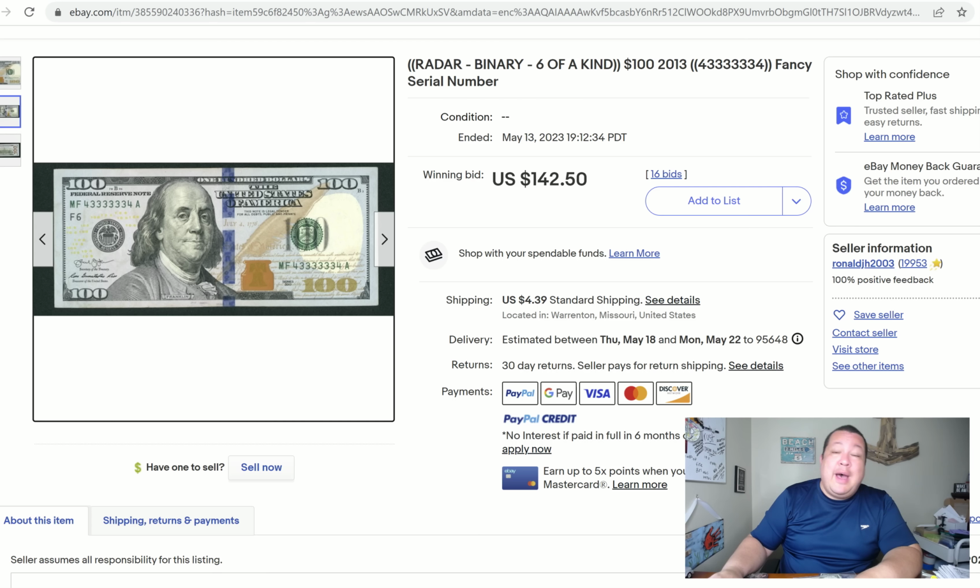$142.50. Now, here's the deal. If this serial number was on a $1, $2, or $5 bill, what if I told you it would have sold for the same amount of money? Isn't that criminal? But it's really all common sense, because you have a high denomination note. It's already a huge investment to hold on to it. And the people that want to collect that particular note have to realize that it is a $100 bill. So at the end of the day, this person probably made net $25 profit, which doesn't seem like a whole lot for just a really dynamite serial number pattern, and that's a super radar.